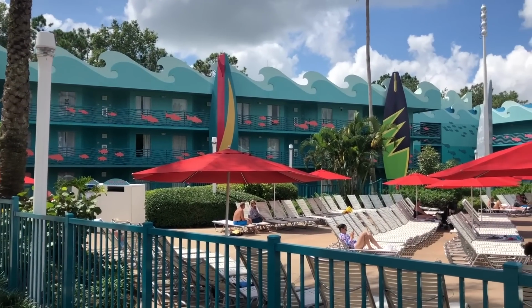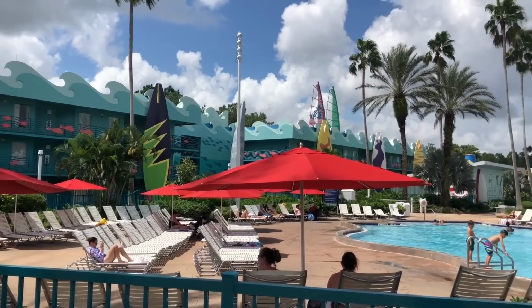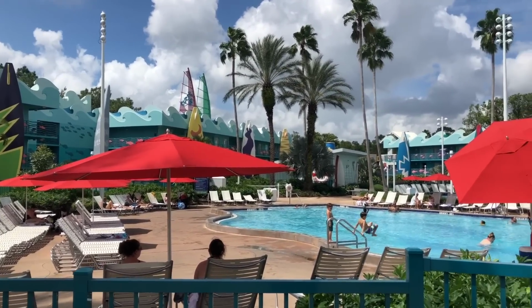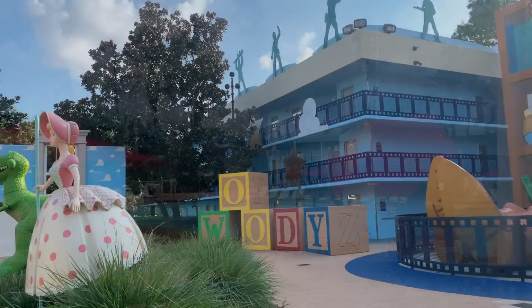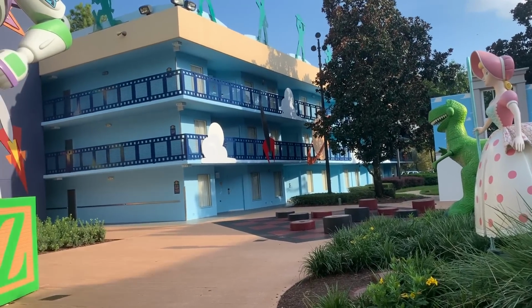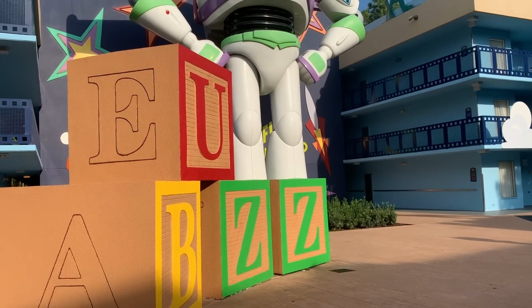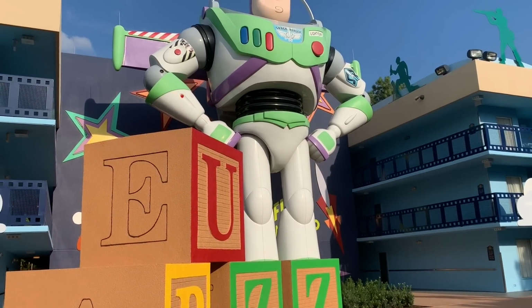For example, let's say I wanted to book a standard room over at AllStar Sports for 2 adults, 2 kids between February 25th to March 2nd, 2024. Very specific here. There's currently a deal going on right now where I can save 25% on this specific room type and time frame. So what was once $185 per night now drops down to $145 per night instead.